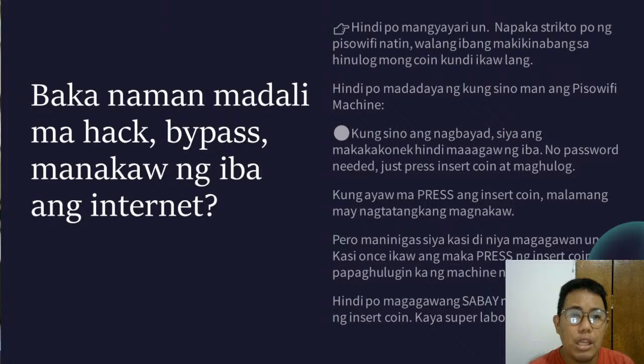Napaka-stricto po ng Piso Wi-Fi natin, walang ibang nakakabang sa hinulog mo coin kundi ikaw lang. Because the moment when you click on insert coin, and when you hulog yung pera mo doon, it's just your device, specific device, that is going to get that money and convert that into data or Wi-Fi connection. It's just you. So I don't think there is a hack or a bypass. If meron, I should be seeing that in YouTube. But at the moment, I don't see any of those.